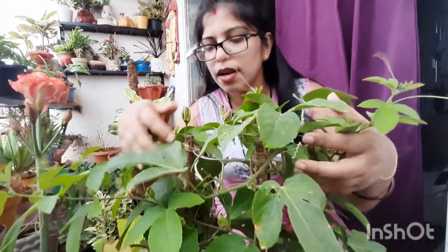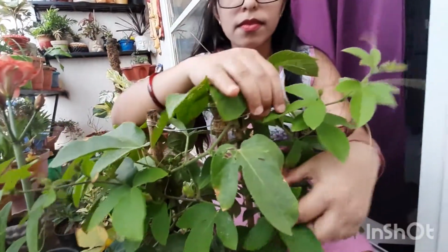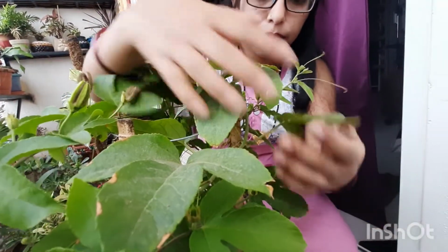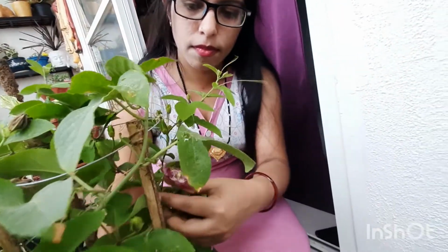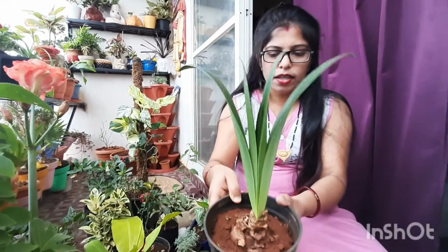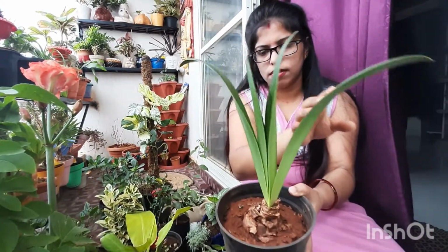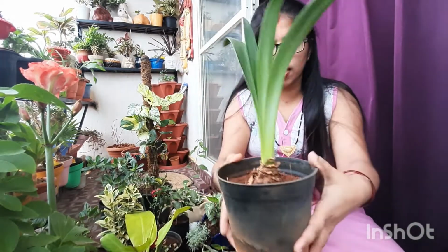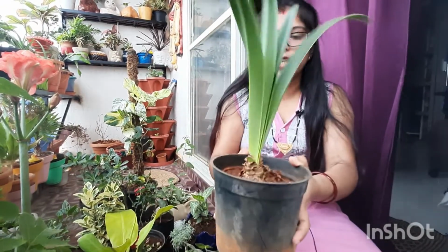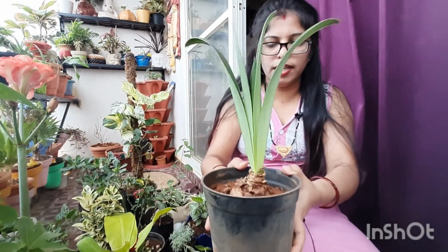This is a variety of red Krishna Kamal plant. See these beautiful flowers. It cost me around 200 rupees. See, there are lots of buds and it will bloom shortly. It will bloom next year. It requires direct sunlight and watering weekly twice or thrice.